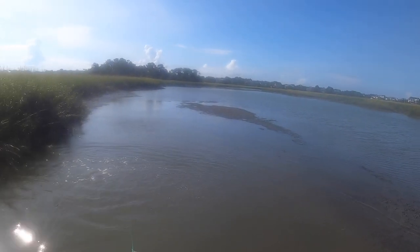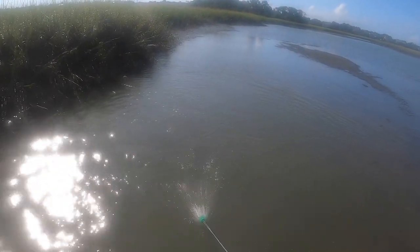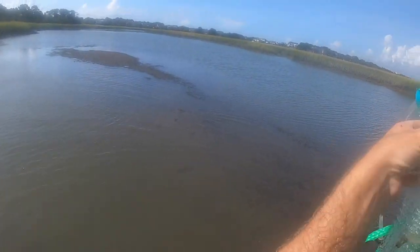If they're big enough, that's going to be the key. Oh yeah, they're all up in there. Look at all these shrimp jumping. See them jumping everywhere? I got a bad throw and I still got a bunch of shrimp. Oh my goodness, I got a ton of shrimp. That's probably the best shrimp throw right there I've had. Look at that. Shrimp on the deck. Let's get it down there quick again.